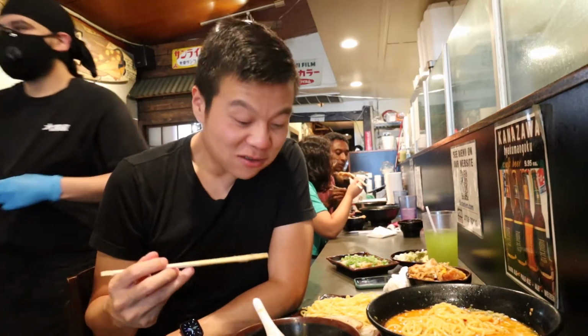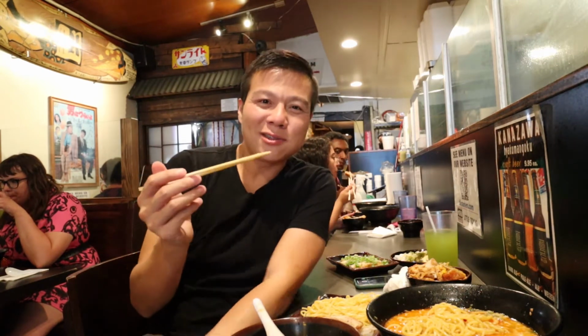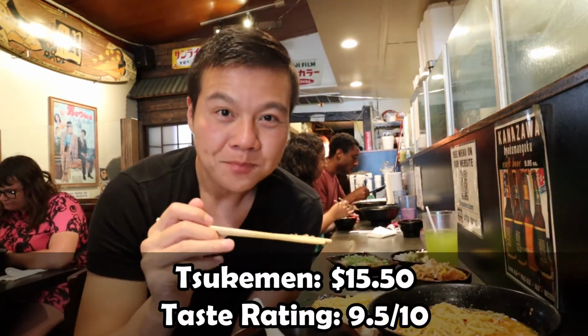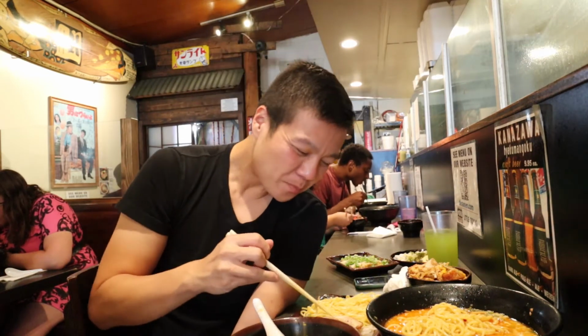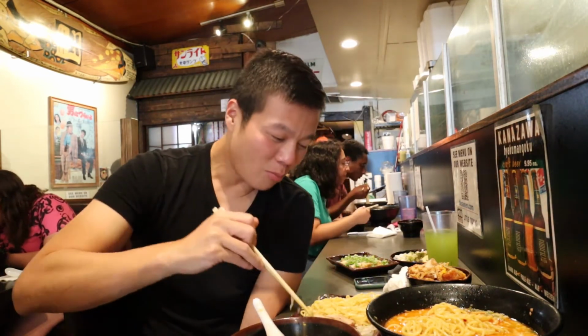The noodle is so good. It's chewy. It's not soft. It's like al dente. And the way they achieve that perfect chewiness is after they cook the ramen, they put it in ice and run it under cold water. It basically contracts the noodles after it has expanded in the hot water, and it makes it very, very chewy, but chewy in the best possible way. So good.